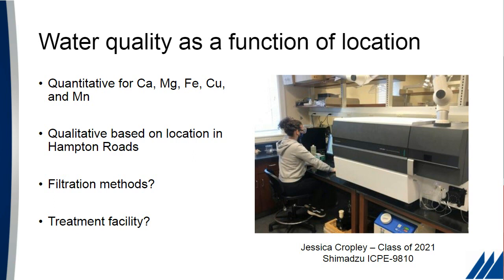of these metals that are in the water based on different locations in Hampton Roads. And so what else is in there? Yes, there are some quantitative measures, but are there other materials or metals in there specifically? And does that change with location? Does it change with time? Does it change based on the recent weather? What are the filtration methods that the companies, the brewers, or the treatment facility are using? If we're getting water from a different treatment facility, does that municipal water supply differ as far as its metal profile?